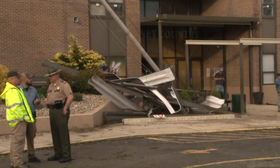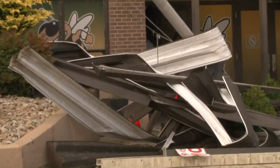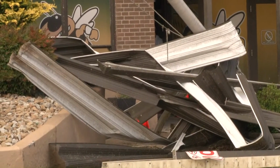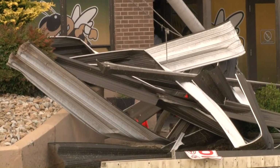The thing that I'm happiest about from what I've heard from any of this is that there haven't been any reports of injuries. Yes. And that's what I'm glad to hear. But that means folks are heeding the warnings, taking shelter, and we need to continue to do that.